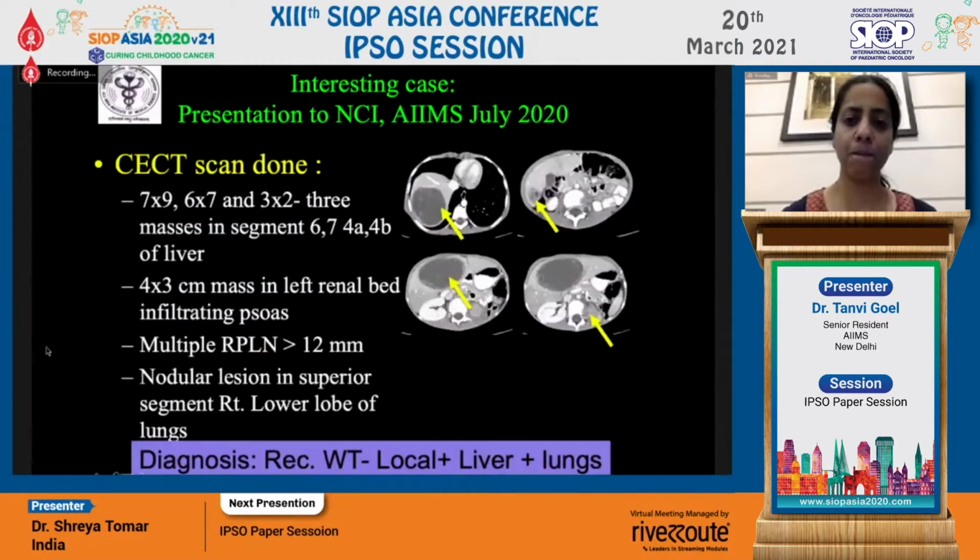umbilicus. The CT scan done showed 3 nodules, a 7 by 9 centimeter mass, a 6 by 7 centimeter mass, and a 3 by 2 centimeter mass in the segment 6, 7, 4A, and 4B of the liver. There was also a mass in the left renal fossa of 4 by 3 centimeter infiltrating the psoas with multiple retroperitoneal lymph nodes. There was a nodular lesion in the superior segment of the right lower lobe of the lung as well. So a diagnosis of recurrent Wilms tumor with local, liver and lung mets was made.